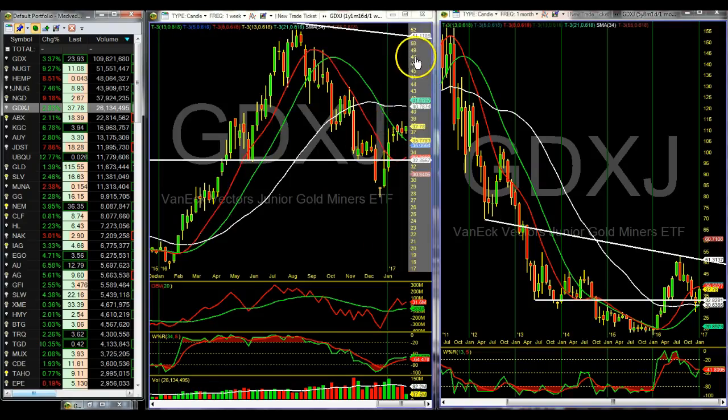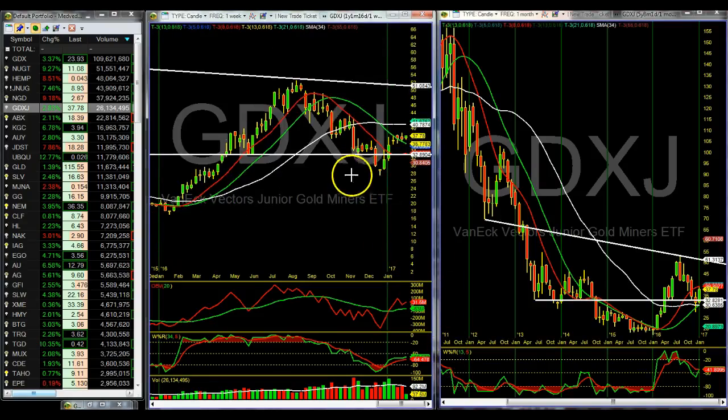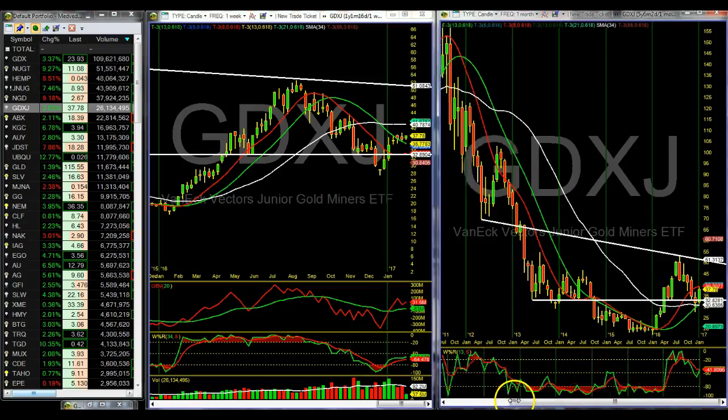GDX. GDX is the same thing. Just break that neck. Found support at the 13. Bam, bam, bam. Coming outside of oversold. Getting the old cross over the OBV. So we got positive volume coming in.